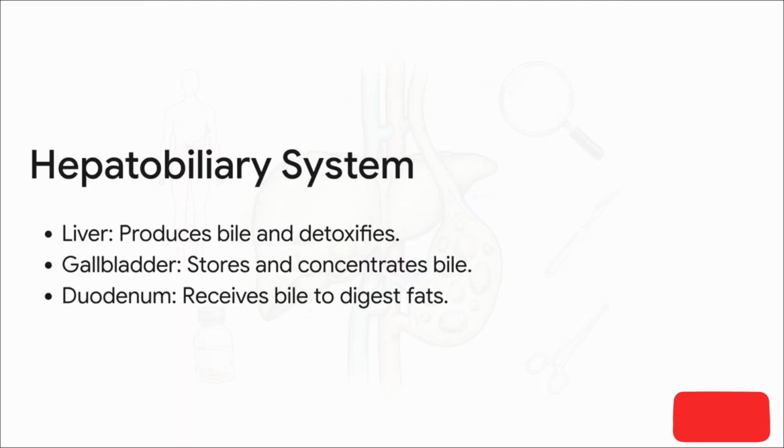To really wrap our heads around gallstones, we have to know the neighborhood they live in, the hepatobiliary system. So think of your liver as this massive manufacturing plant. It is constantly producing bile and detoxifying your blood. The gallbladder sits just beneath the liver, and it's basically just a storage tank. Its whole job is to hold and concentrate that bile. Now, picture this. You just ate a big, heavy, fatty meal. Your body desperately needs to break that fat down.